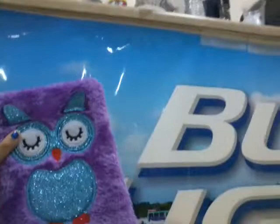I have been using it since yesterday and today. It kind of has an orange. I don't really like that, but it's still cute because it's soft.